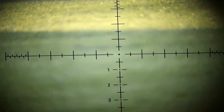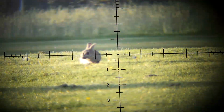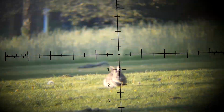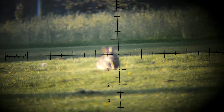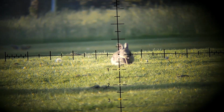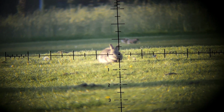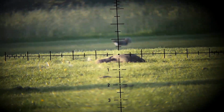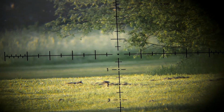So here's the first shot of the day, a rabbit. It's about 40 yards from me. Apologies for the shakiness, I'll explain in a minute. Just take a look at this shot. Now there you go. I thought, perfect headshot.